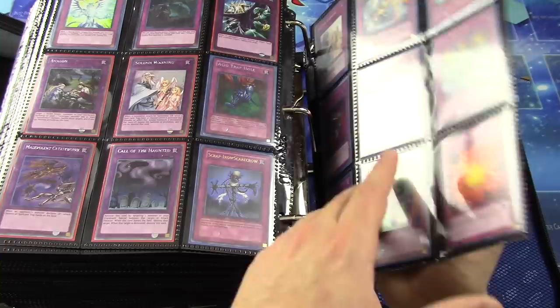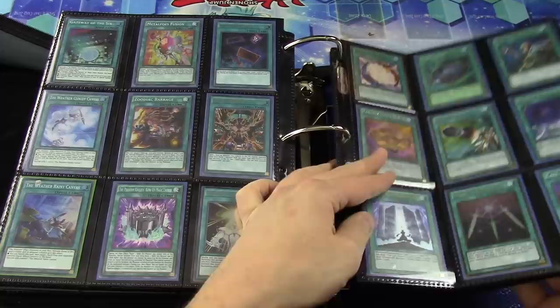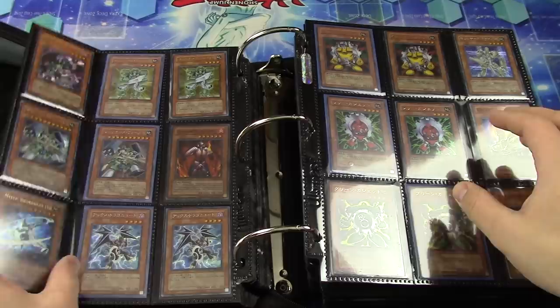And that is it, YouTube. This was actually probably one of the most interesting collections I've ever gone through with you guys on YouTube. It was a lot of fun, and there are so many different cards in here. Oh my gosh, never have I ever had a binder that was this big and this loaded with cards in my life. It's actually crazy.